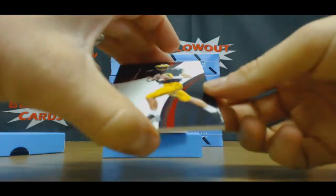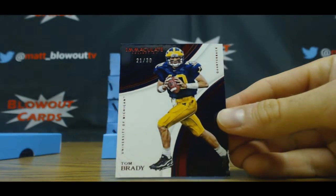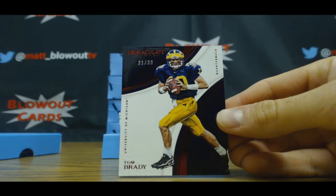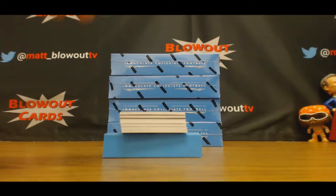All right, we will start this party off with Mr. Tom Brady, 21 of 30. One spot, Dave. A Fournette would be nice too, wouldn't it, Steve? A little jersey number action.